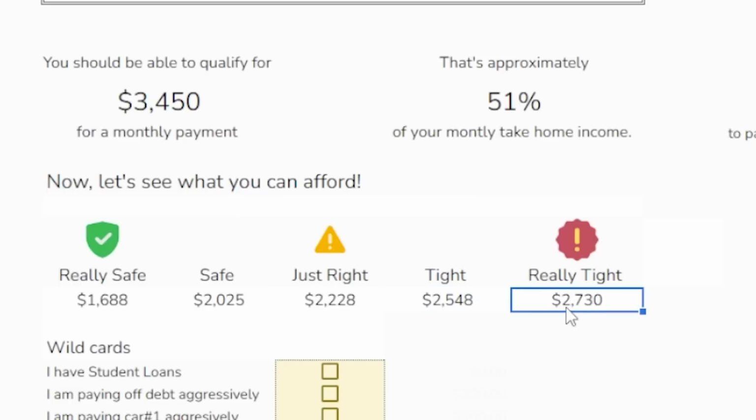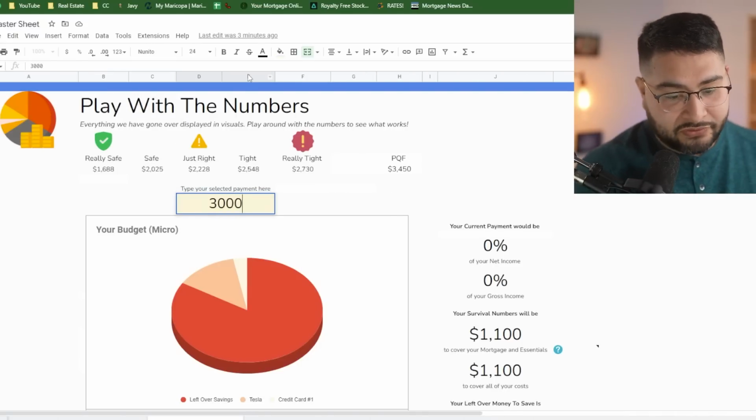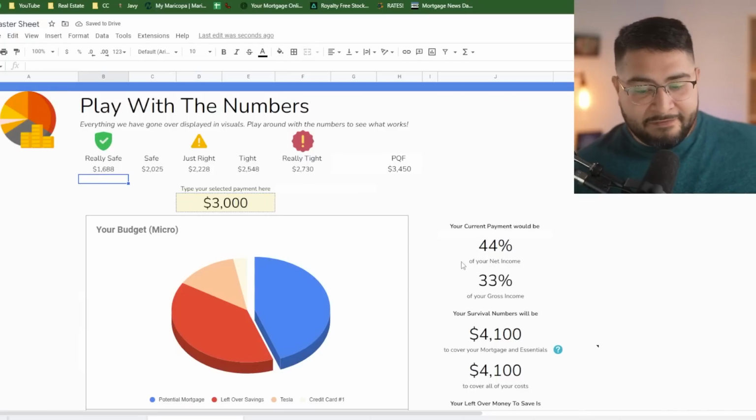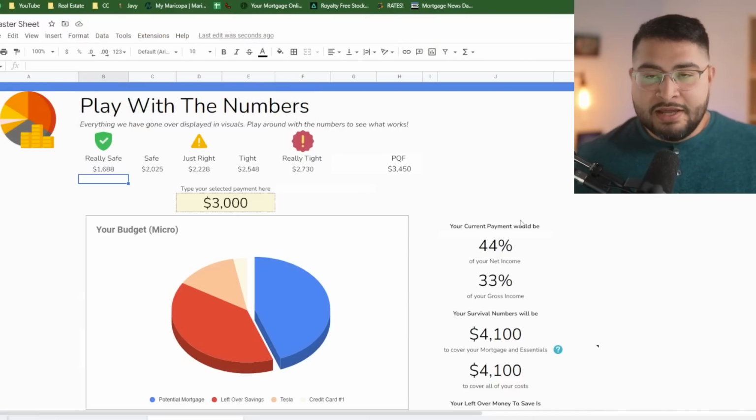Now, I put really tight there. I really don't like people to go this range, but if you're forced to, 30% of your gross is right here at $2,730. Here's the deal, Pickle. So if you were to, say, get a house for $3,000 a month, your payment would be 44% of your net income. So if you get paid like bi-weekly, the majority of your first paycheck is going to your mortgage.